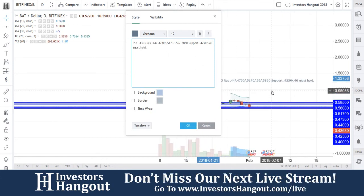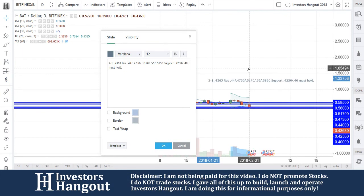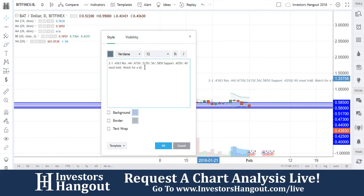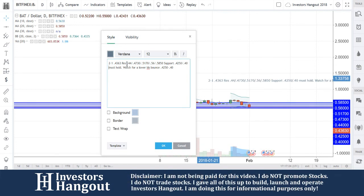Again, I would be watching for a bounce here between the 42.50 on that low of today, 42.431. That's what we're going to be watching for. So watch for a lower Bollinger Band bounce, 42.50 to 40. All right, so that 40 is going to be the must-hold area. That's what we're going to be watching for. Get that break of 58.50, that's going to be the top level of resistance that could indicate a bullish reversal as well for BAT USD.